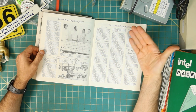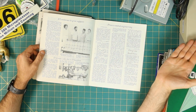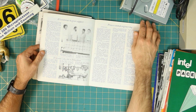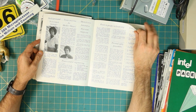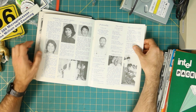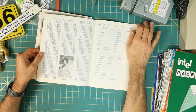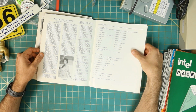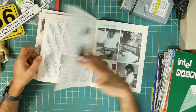A new fab would be built, and then it would be used to make the top end stuff, and then eventually it would get rolled back to doing sort of the second tier stuff when it wasn't the cutting edge technology anymore, and then eventually it just gets turned into offices. A lot of, like, Jones Farm used to be fabs, and now it's all offices.